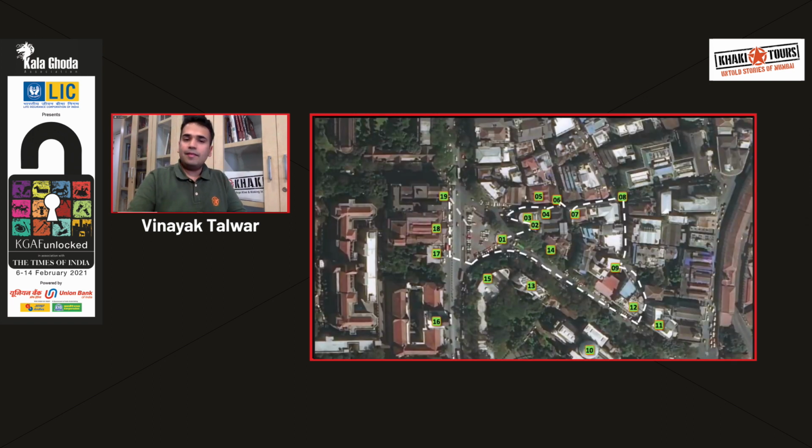Great. And that finally brings us to point number 20, which is going to be our last stop. And all this while I spoke about Kala Ghoda. But who or what is this Kala Ghoda? It is not that statue, because 2017 is when that statue came up. It is something that was there much earlier, more than 150 years back.